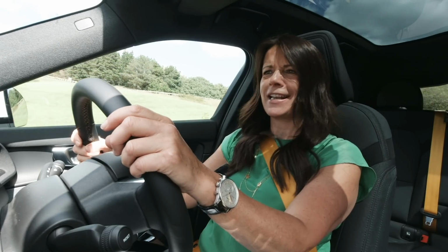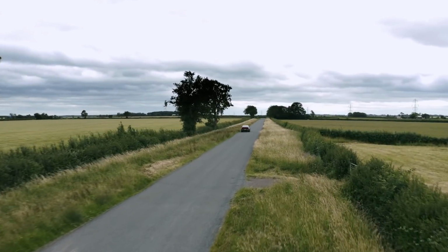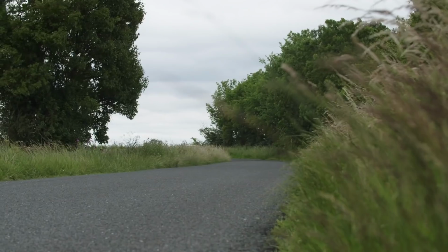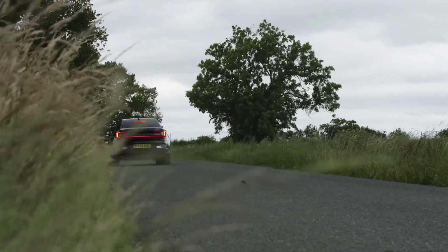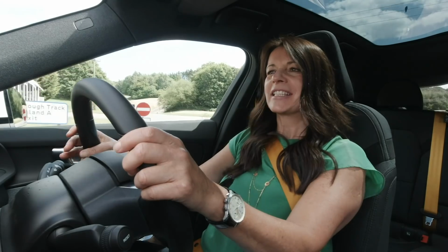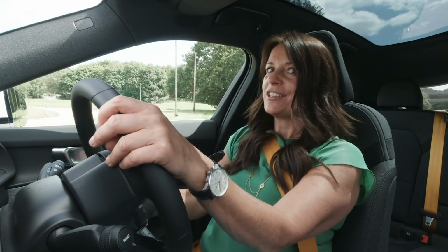Of course it's fast, it's electric, so it's a given that it's quick off the mark. You get £487 before instantly hitting all four wheels, which means you get 0 to 62 in 4.7 seconds. And you max out at 127 miles per hour if you're in Germany and you're in a hurry to get to the nearest charger. Look, this isn't the kind of crazy speed that you'll find in some electric cars. It feels smoother, calmer, more refined, but it's definitely there when you need it.